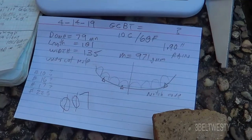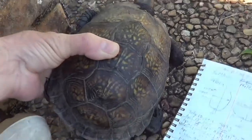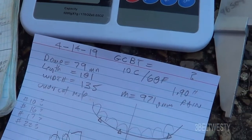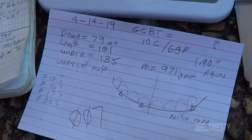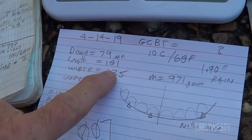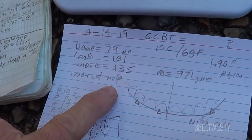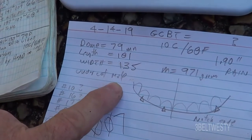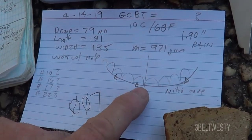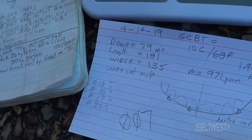Okay, this is Gulf Coast box turtle number 7. It took a long time to figure out which one this was. This is April 14th, 2019. It says a dome height of 79, length of 181 millimeters, width of 135 millimeters, has a deep undercut, it's a male. The arms are black instead of yellow. It has a very distinctive notch code that's older. On the left side, there's a position 1 and 3. The right side is at 4.